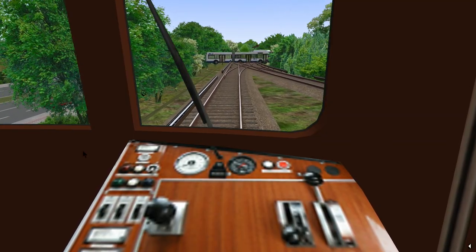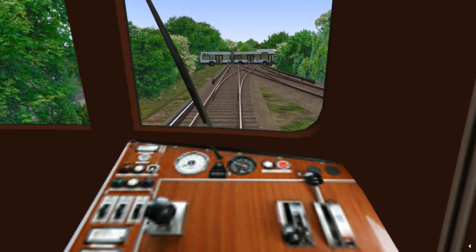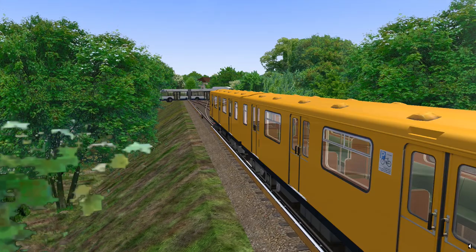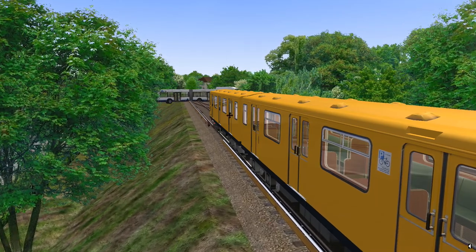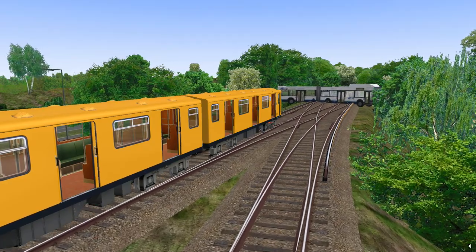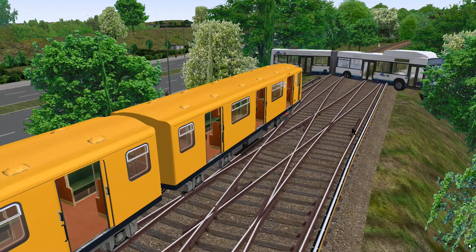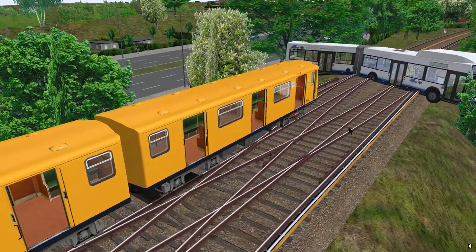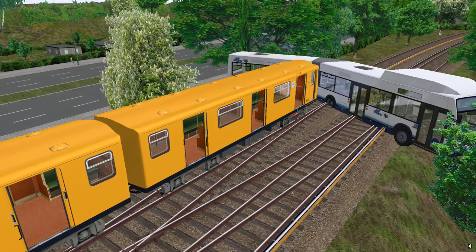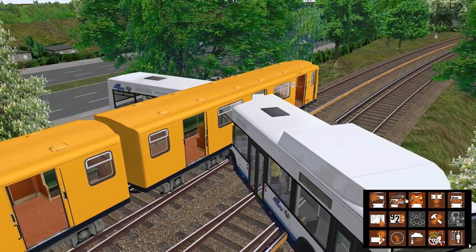These wipers do not work. And we only got 9 kilometers. We'll get there eventually. Wish I had a horn too. We don't even get a horn in this thing. Dang it, I don't get a horn, I don't get anything. Stop. 9 kilometers as fast as I can go. Huh? Yep. Dumb idea.